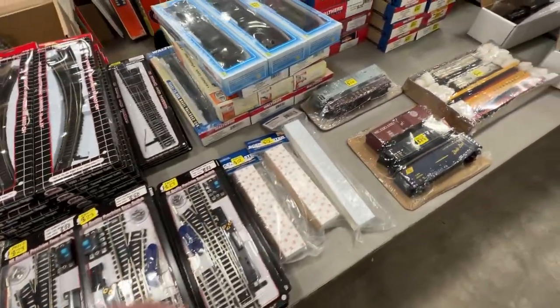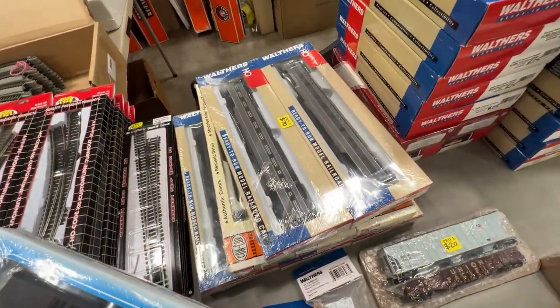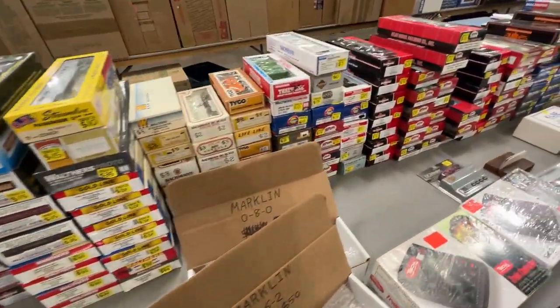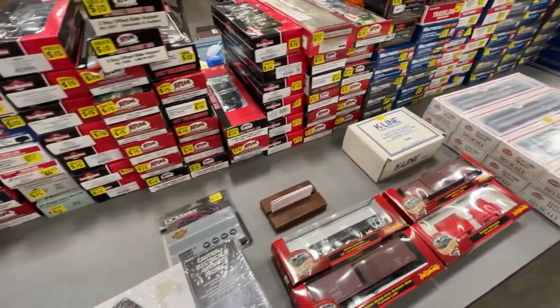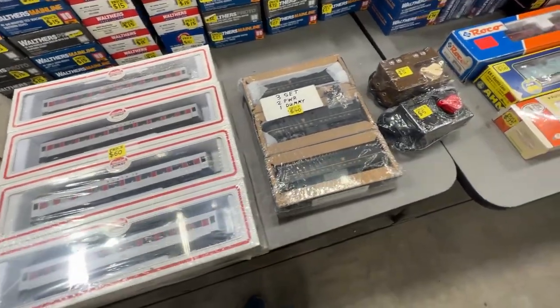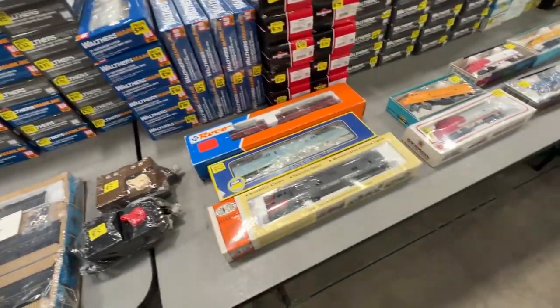This booth had more reasonable prices. I was semi-interested in this Canadian Pacific passenger set, but they had duplicates. These Walther's 20th century cars were absolutely stunning, and I wish I had the money and the time to acquire a full set. Anyways, moving on down the line, they had some really nice prices on a bunch of passenger sets, a couple assorted diesel locomotives, and other things.